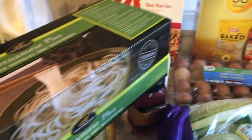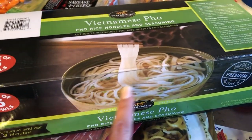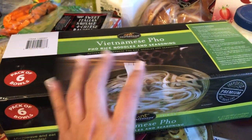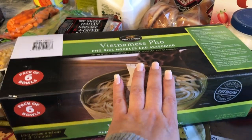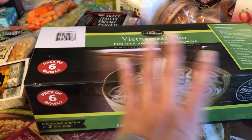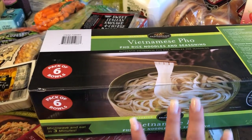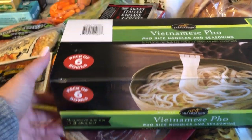This is amazingly good for the price. It's basically a dollar a bowl, and everything you need is in here. It's pho. So if I have the rotisserie chicken or grilled chicken, I add that in there, and it is just a meal in itself. But even without adding meat, chicken or pork or beef, this is actually a really good meal. Again, $5.97 for 6 of them. So I bought 2 of that.